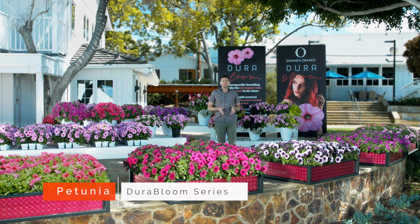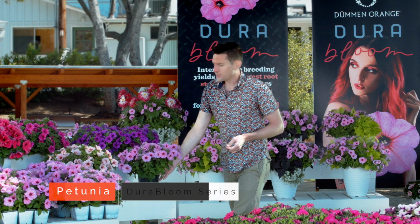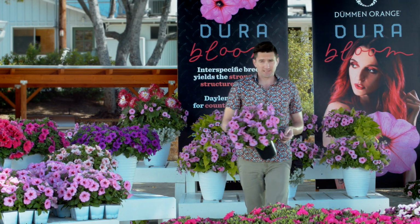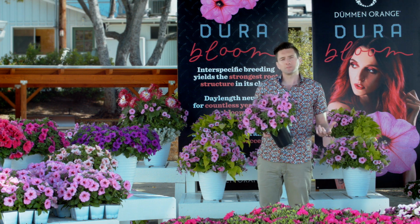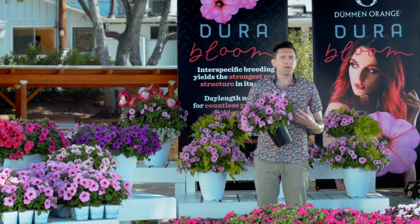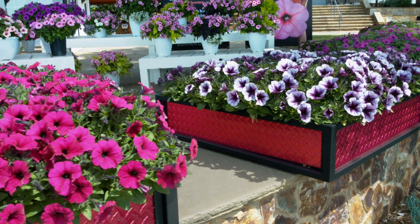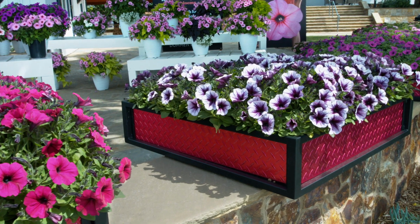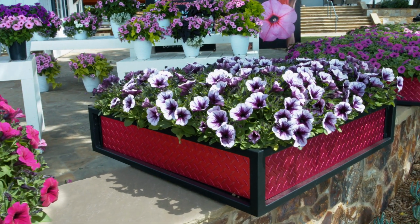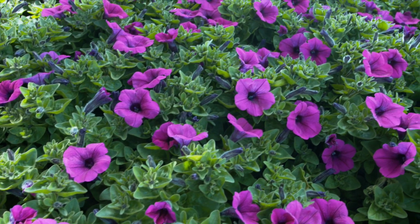The Durabloom series of petunias is the newest and most exciting to our petunia portfolio. The Durablooms are our first interspecific series, where we found a new wild species of petunia that had this very aggressive root system that was very resistant to heat and drought. We also have very thick petals that are very resistant to rain. This makes for a great durable landscape plant. And as you would notice from the name, it's all about being tough and pretty.